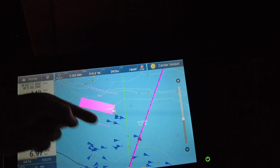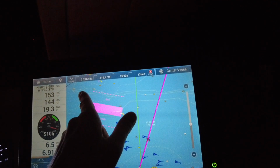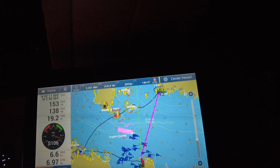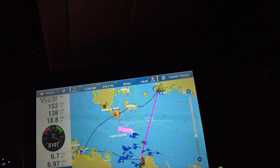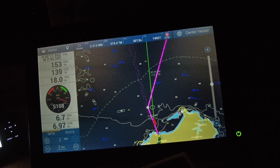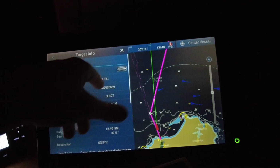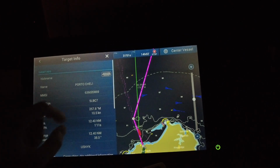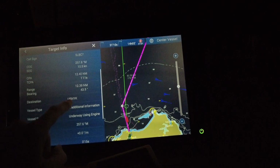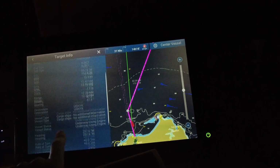Can you see her? That's like the autobahn in the English Channel. You go in this direction, you go in that direction, and in this box no one can be. It's a separation zone, and we will just scoot across there and hope for not too many close encounters. Take this blue one for example. I can have a look at him, Porto Cerli. He's doing 10.5 knots, destination USNYK, so maybe to New York then. It's a cargo ship.